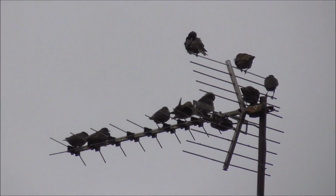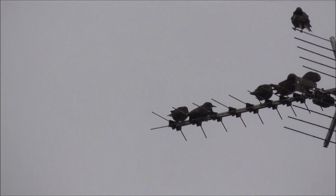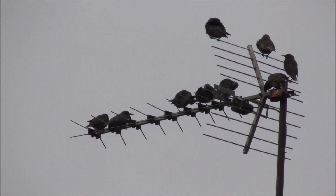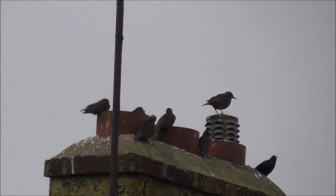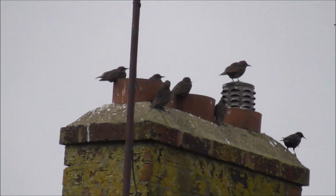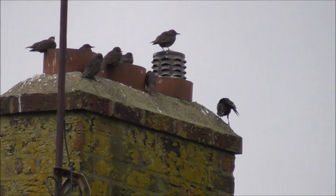Well, morning, Tom. It's Monday morning and I'm just doing a bit of gardening. And I've just come across all these starlings across the road. They seem to love this chimney stack so well.